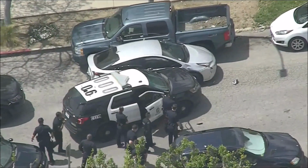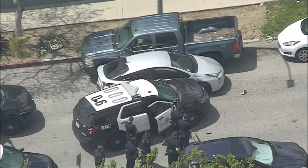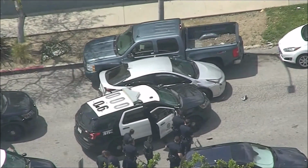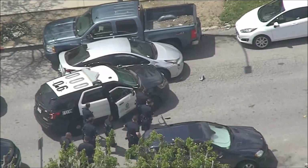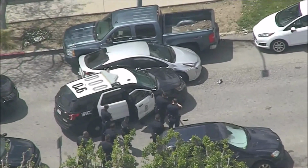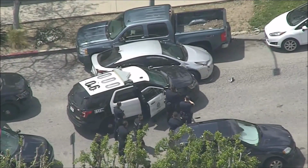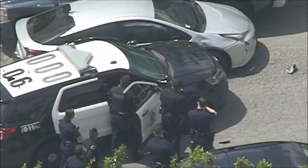Okay, so we're getting more information now. An officer did witness that hit and run. They're calling it a felony hit and run. An officer saw it happen. This person in this vehicle took off. The officer went after him and then the pursuit was on. He was refusing to yield, and we saw an extremely dangerous pursuit. We even saw one incident where he ran into a woman's car.